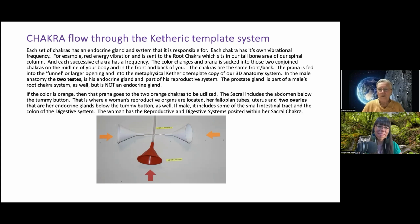So the color changes, and the prana is sucked into these two conjoined chakras. For instance, the heart is kind of in the center of your body. It's a little to the left of what we call the midline, which is if you cut us in half, that's called the midline. So the chakras are the same front and back, only they have different things that they do.